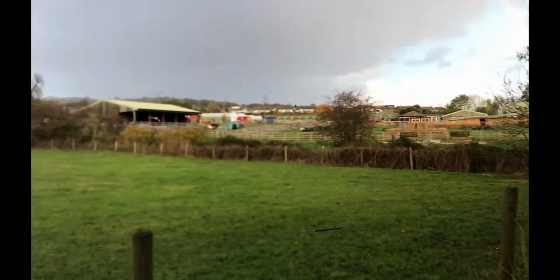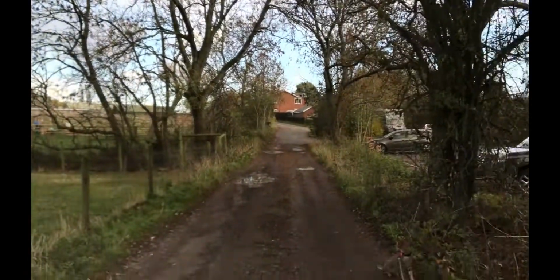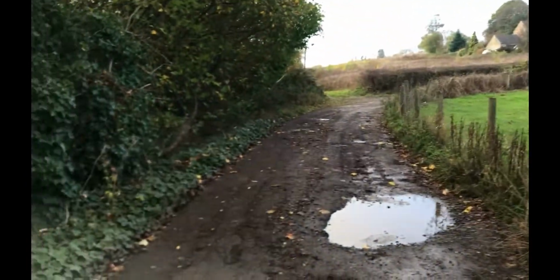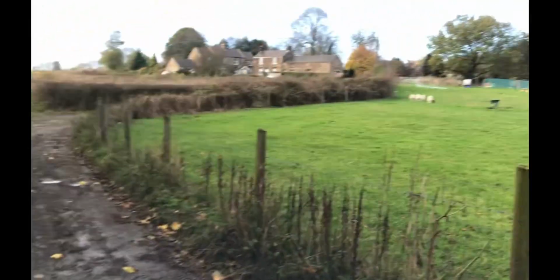So that side track got a bit too narrow and muddy, so we've just backtracked and we're just going to go up this way instead. There's the car park with Hope. Chief, come on! Yes, it is raining, but just spotting at the moment. We're going to make a quick run back in a minute. We just want to get a bit of fresh air.